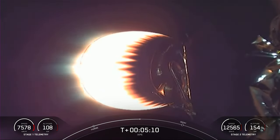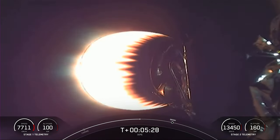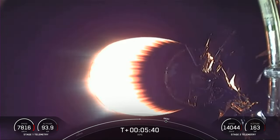Now, during the entry burn, we'll relight three of the Merlin 1D engines on the first stage. That'll start with the center engine, followed shortly after by two of the side engines. That'll slow down the vehicle as we pass back into Earth's atmosphere. And we need to slow down on the first stage to reduce the entry forces, which helps us recover and reuse that first stage. Reusability is a key part of lowering the cost of space flight, which enables more investment into the critical scientific hardware and research.